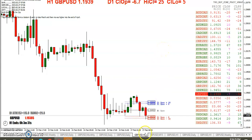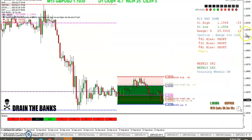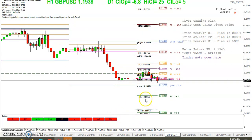And I'll look at the buy zone here. As you can see, we just crossed below the weekly daily open here at 1945, which is in the launch pad. Range too low for rats. Bambino flex indicator says short, at or near the pivot short, near S1 long. S1 is down at the 1899. Just call it 1900. So we'll just have to wait and see what happens.